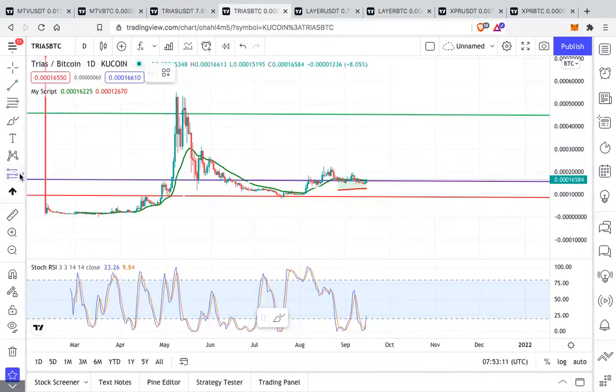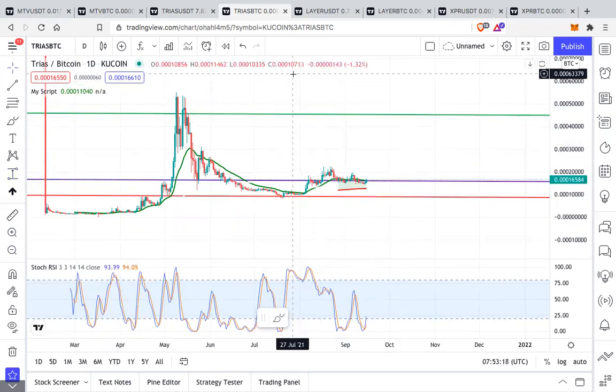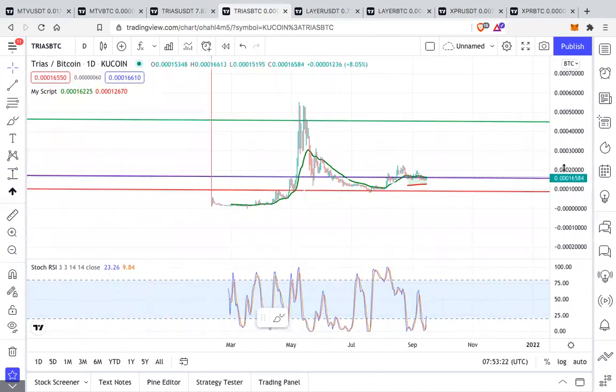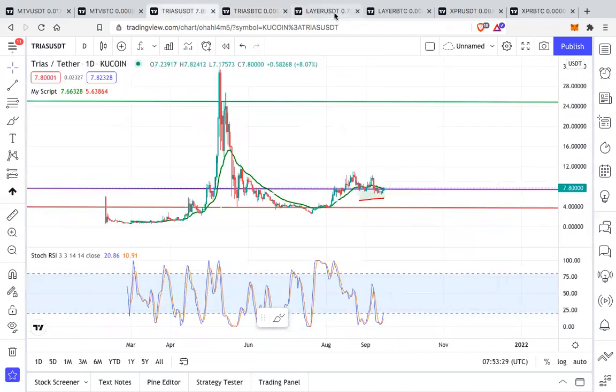So which is, let me see, this is almost 170% in the Bitcoin pair. So this is a wonderful opportunity if you are looking to accumulate some over here. So Trias is also looking good and it's in a buy zone if you are interested in buying.